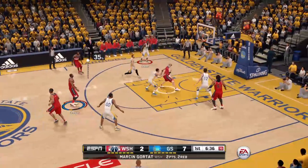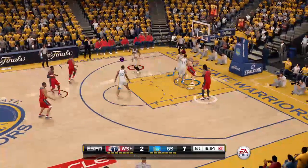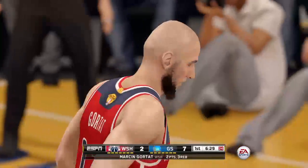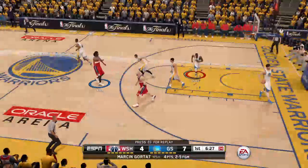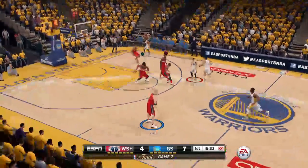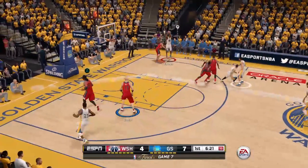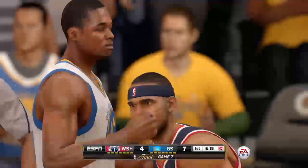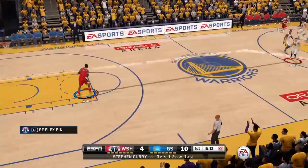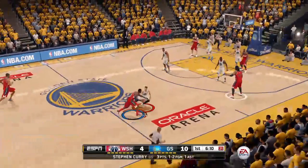Kicks it out to the top of the key. The Wizards with the offensive rebound for a second chance opportunity. Gortat gets that one to drop. I love watching the attackers in our league be able to adjust, adapt, and then ultimately finish at the basket. Sends it to the corner, and Harrison Barnes with a pretty shot from 3. He's averaging 10 points per game this season. Big-time corner 3 right there.